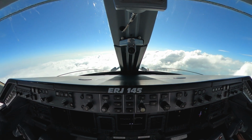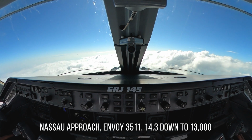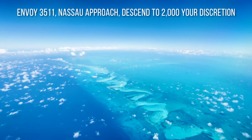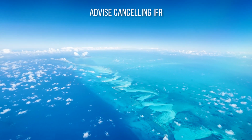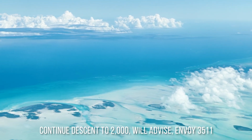Nassau Approach, envoy 3511, 14.3 down to 13,000. Envoy 3511, Nassau approach, descend 2,000, your discretion, advise canceling. Continue descent down to 2,000 feet, we'll advise envoy 3511.